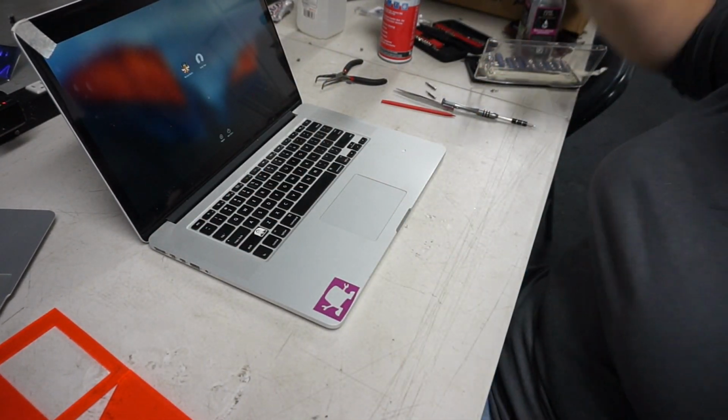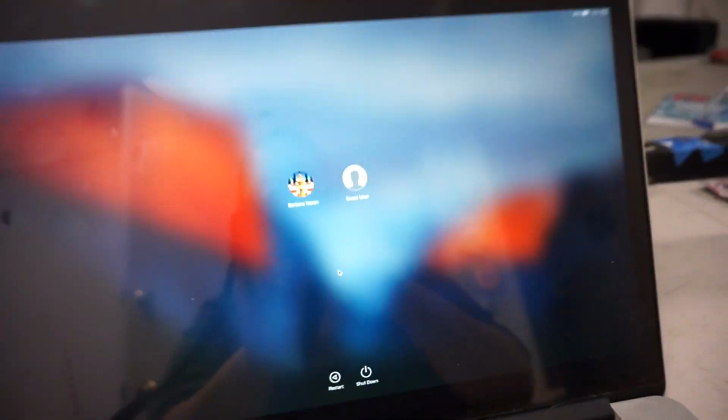Yes! It's alive! Oh my god. I've been holding my breath for the last hour, which is not good for your health. It's alive! Yay! Oh my gosh.